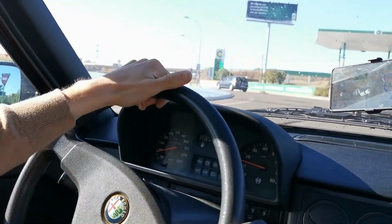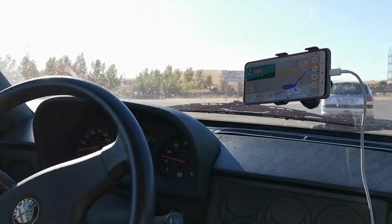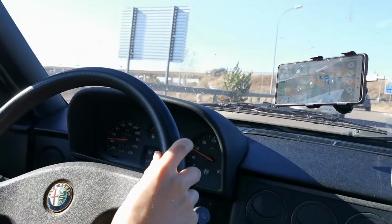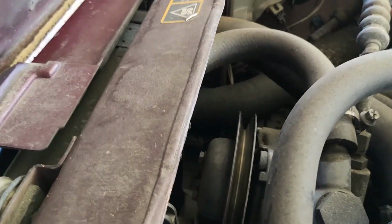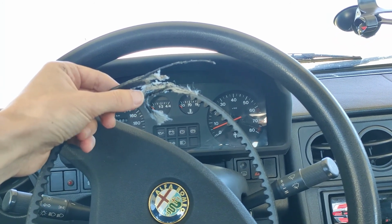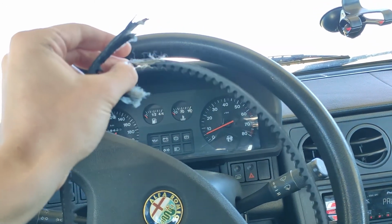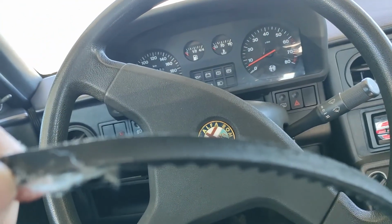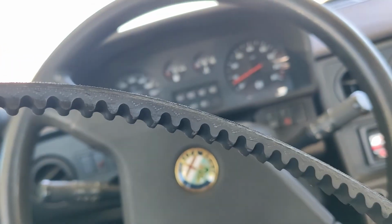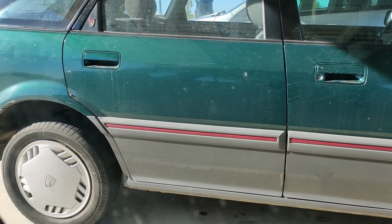Right, let's see where I can stop on our way to Ciudad Rodrigo, which is near the border. So, that is why. It was probably losing tension yesterday, and that's why I heard that noise. And today it finally snapped. And I was lucky because it could get in the way of some other belt, like the alternator belt. But it didn't look that bad to me. It's not the worst I've seen. So I'm a bit surprised. Take a look at this wonderful Rover R8. Lovely. And the original caps too.